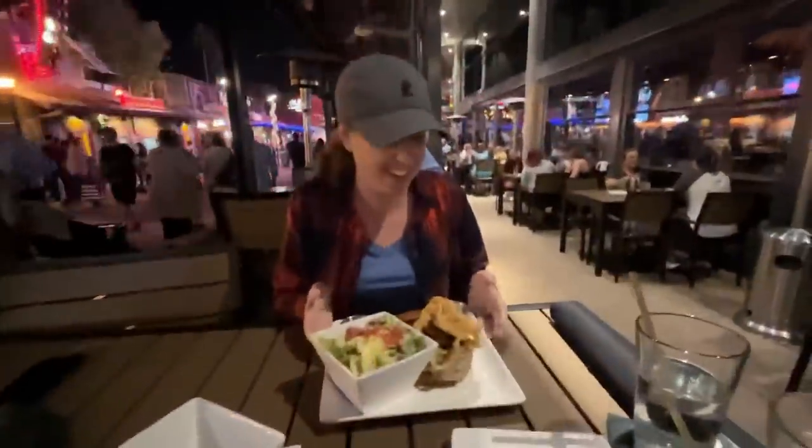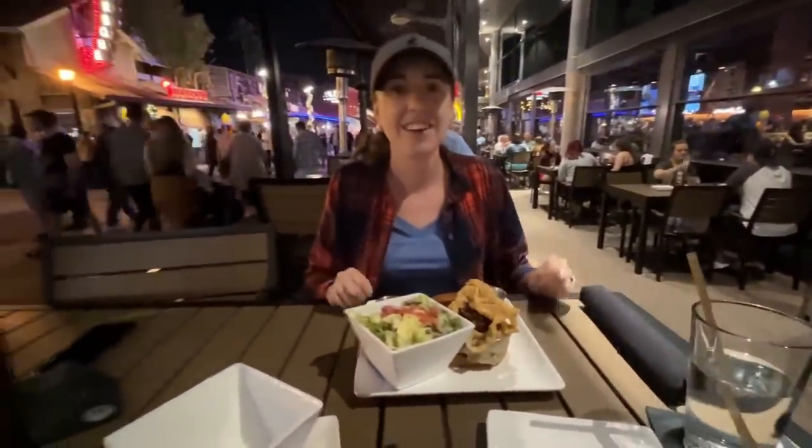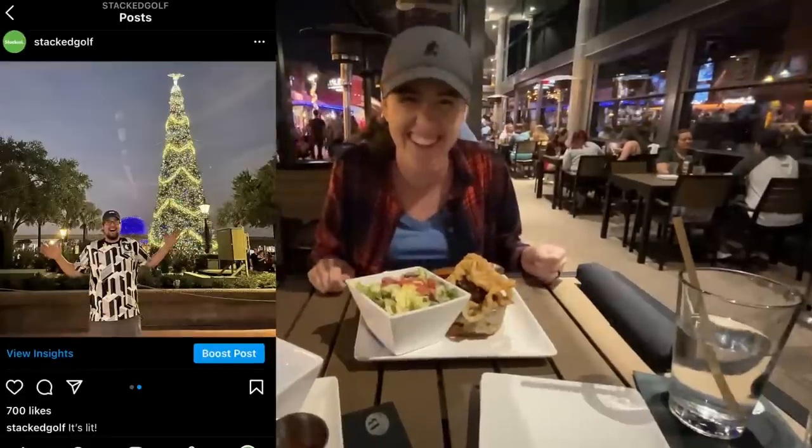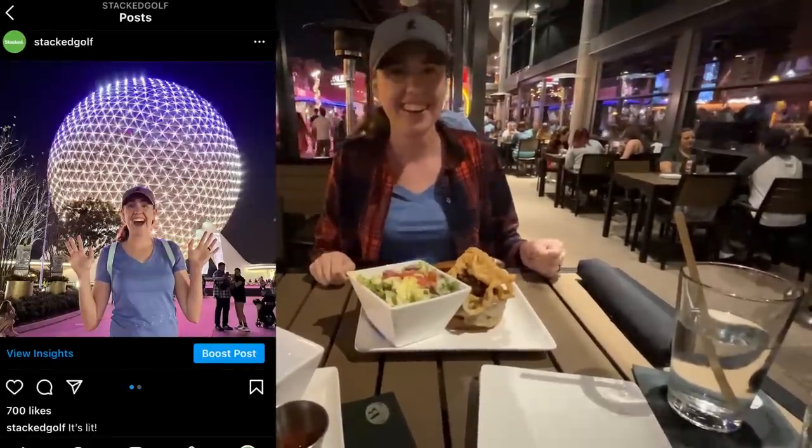That smells good. Yeah. We ended up hanging out at Epcot for a little bit. We got a snack at Canada. We got the beef bourguignon, which was delicious. And then we walked around for a little bit and took some awesome photos. It was lit. They literally had the trees out and then Spaceship Earth. Yeah. It was pretty cool.